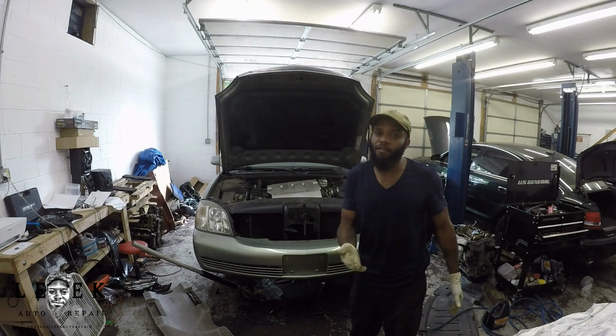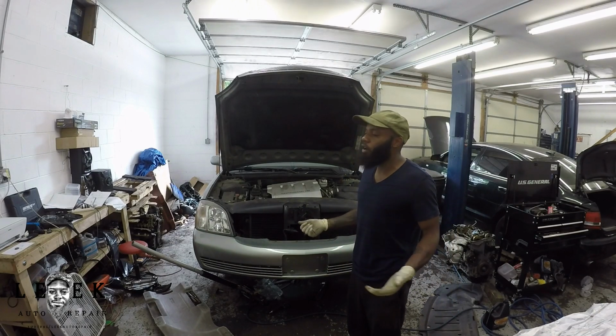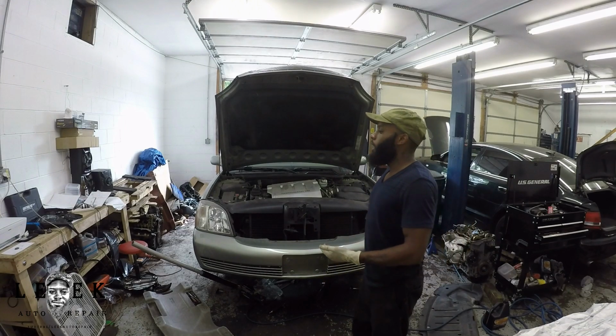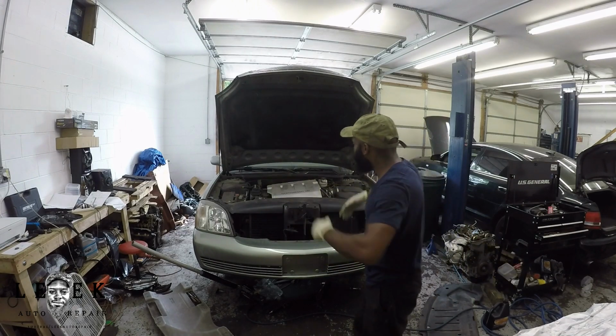So you can get bad vibration too. You could be sitting at the light in drive, and the car just vibrates because one of your hydraulic mounts is bad. It's all types of things. So that's just to start with.